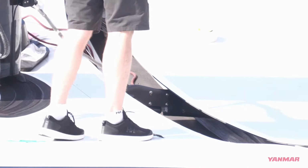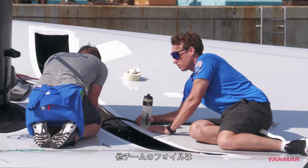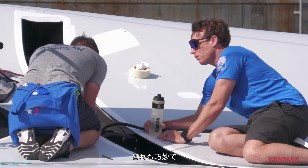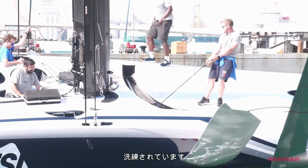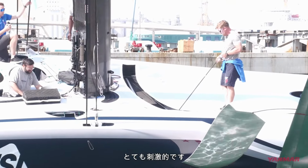And I think when you look at it, we haven't had a close look at Team New Zealand because they haven't put new foils on, but certainly you can see a lot of very, very smart, well thought out foils in the fleet. And so, yeah, it's exciting.